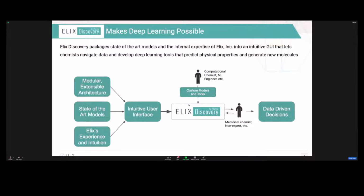So the first person that we imagine interacting with Elix Discovery is actually someone like ourselves, someone who is perhaps a computational chemist, maybe actually a machine learning engineer, who works in a pharmaceutical company, is comfortable with the tools that are used in machine learning, can write code, but doesn't necessarily have a platform, and would benefit from having an integrated single place from which to build tools, implement custom models that could then be used throughout the entire company, or at the very least, the rest of the users with access to Elix Discovery.